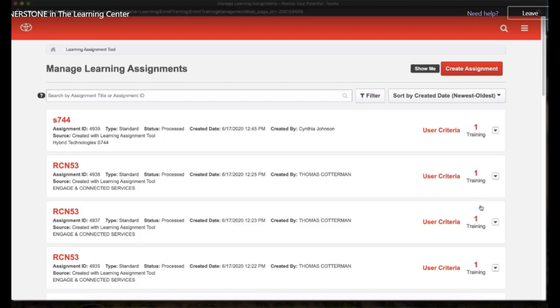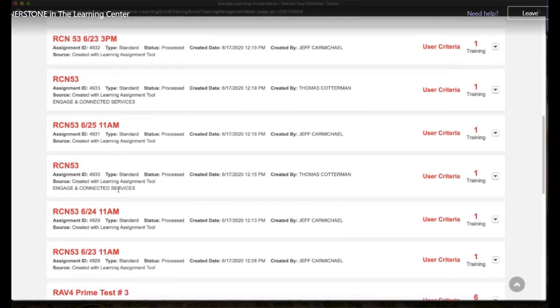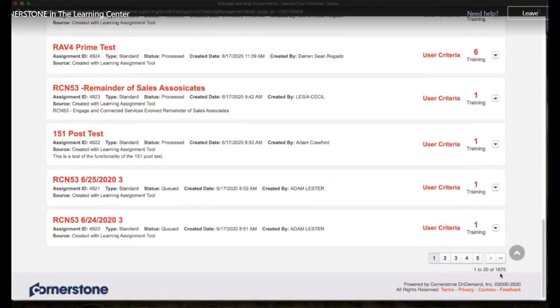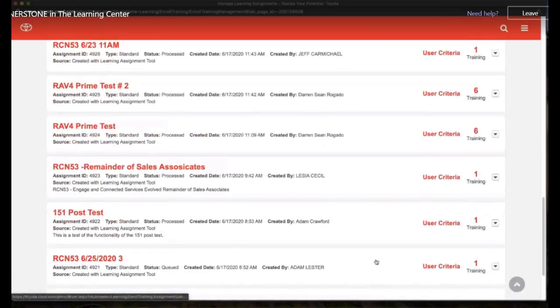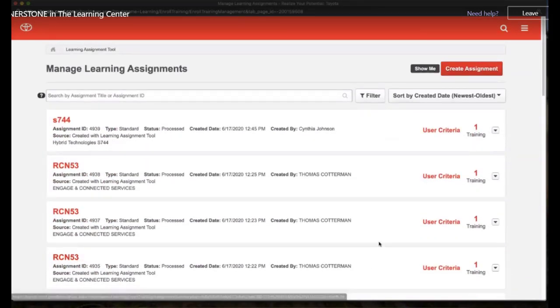So now, once you click on the Learning Assignment tool, this page comes up, and it's basically the Learning Assignments page. If you had created assignments before, you will see them in a list format, which you see here on my screen. This is a lot on my screen, I know, and you're like, holy moly, it's like 1,800 or so pages on here. But you're not going to see all this. You will only see the learning assignments that you have created for your own store. So that's a good thing. You're not going to be bombarded with this.